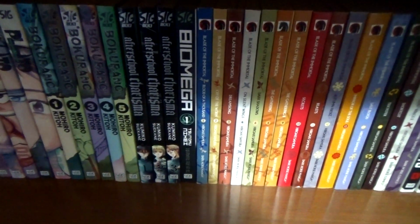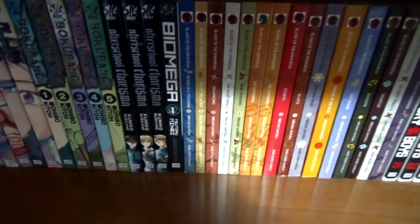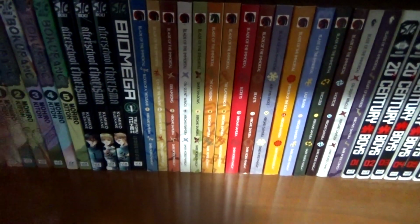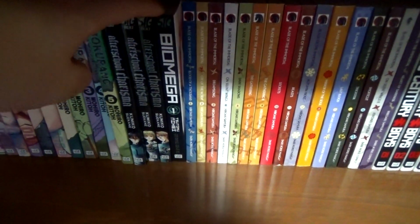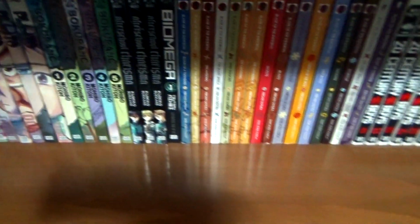Here, we just have After School Charisma 1 to 3, and then Biomega 1. Don't really know when I will be reading these series, but I am happy to have them for the collection.